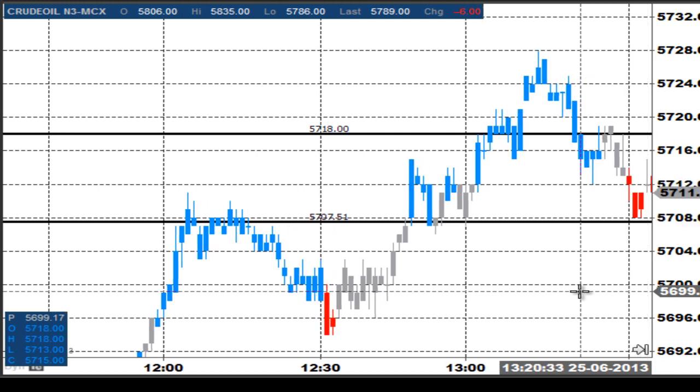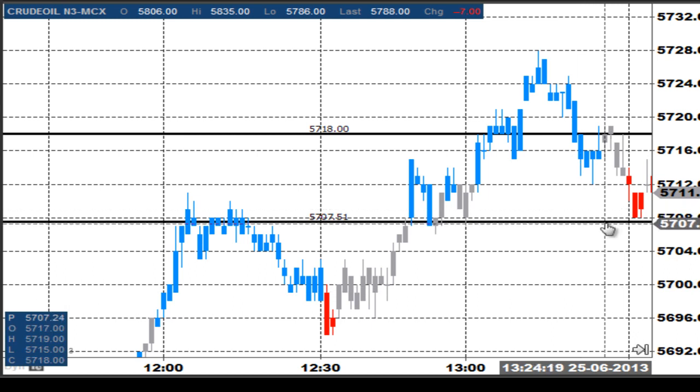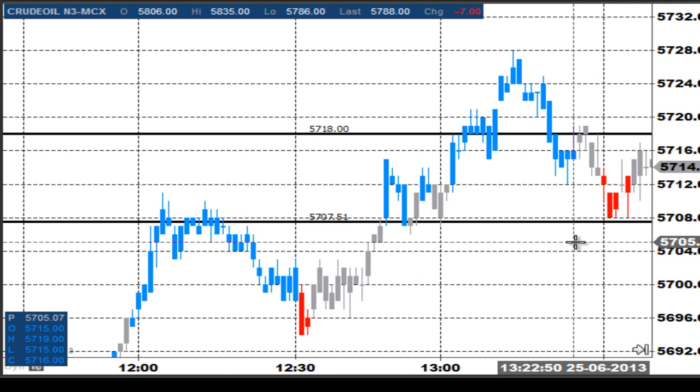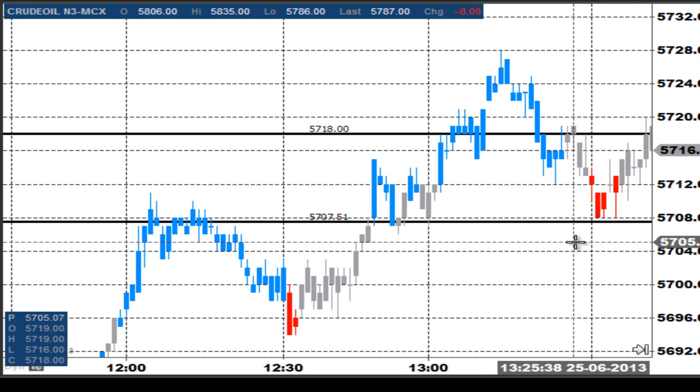So approximately I will consider that I am into this trade. Though my point didn't say that I am into this trade, I will consider that I am into this trade. Let me see whether I am going to be stopped or not. Yes, I am stopped out. So this is going to be my loss trade.